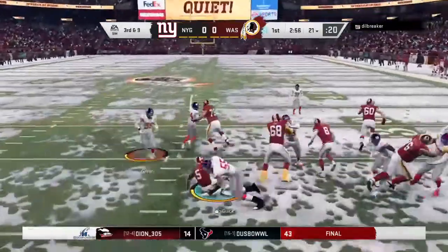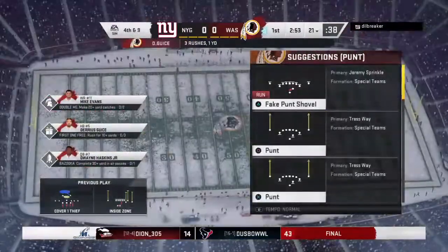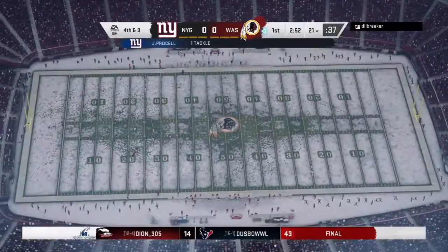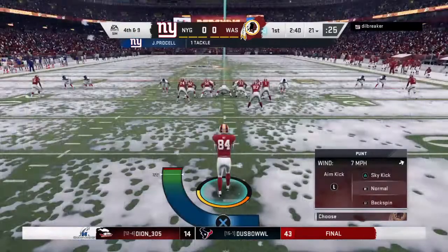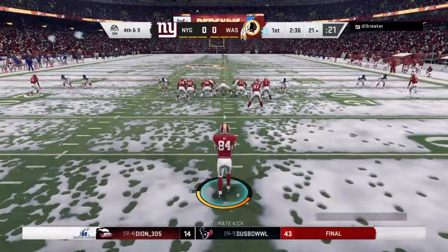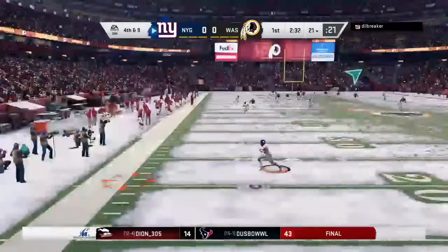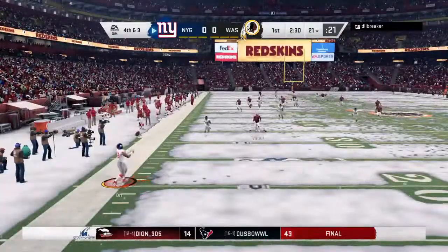Third down, here's Guice. And he won't be close to a first down as he runs into a wall right around the line of scrimmage. No gain there on the play, and that's going to leave him with a 4th down. So on 4th down, the Redskins will call on Tress Way to punt it away. And he'll get this away into the icy winter air.